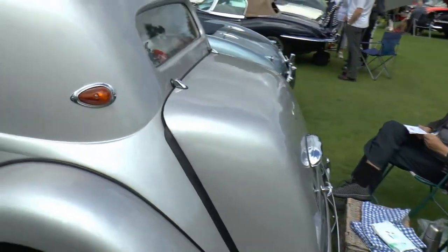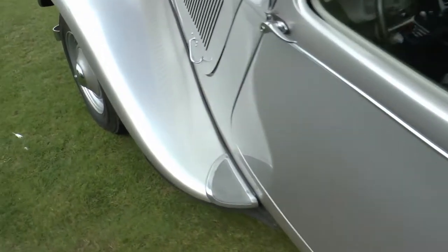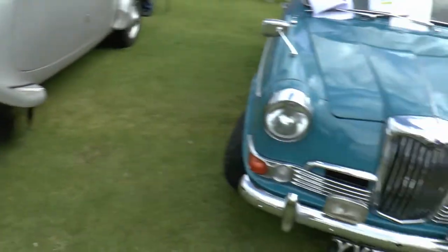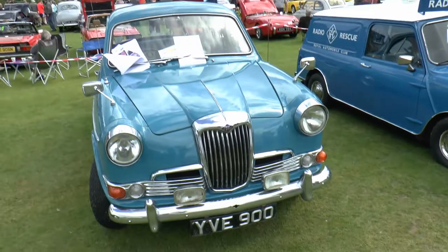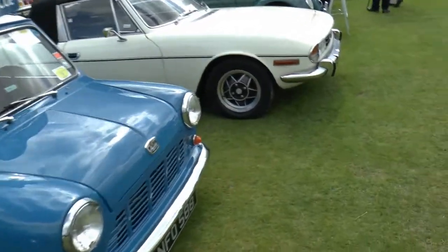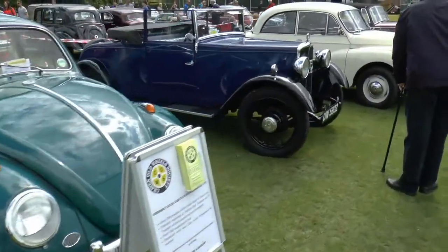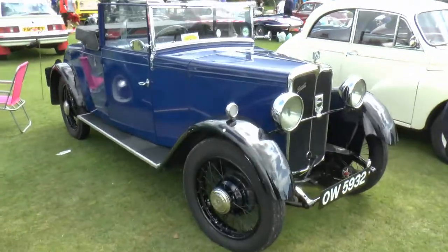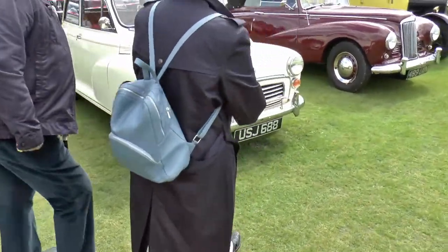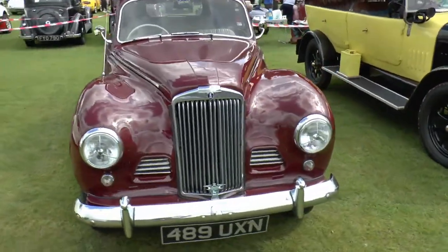Hello. Very nice. Not really a Citroen fan, but that's really nice. The Riley. Ooh, I've broken down, call the RAC. Oh yeah, for the seatbelt. V-dub. The Jowett. Bloody Minor. Yeah. Sunbeam Talbot.